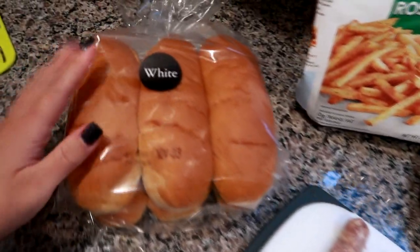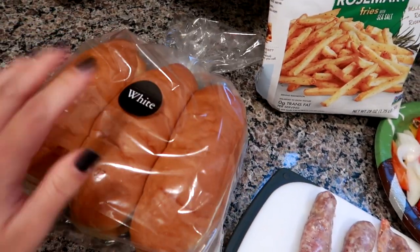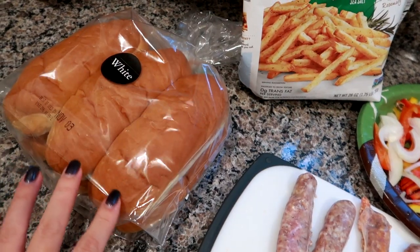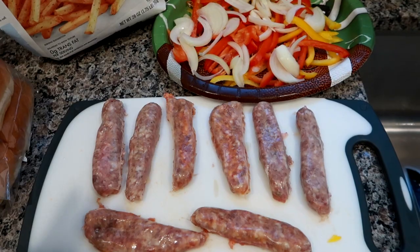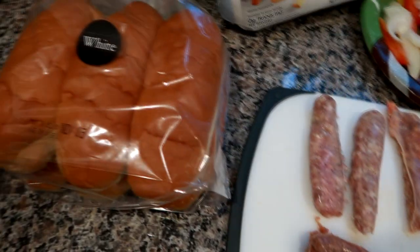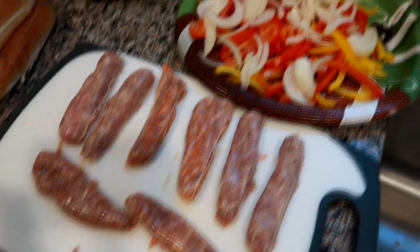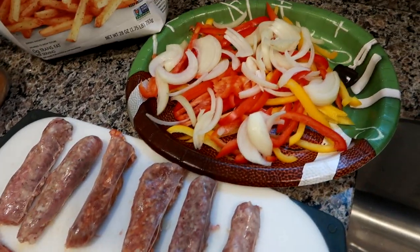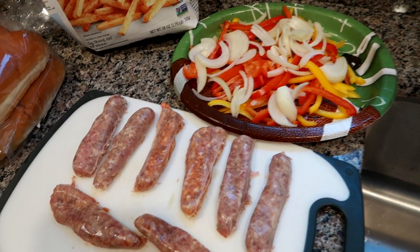And then I grabbed these white, soft sub rolls today at a local grocery store. I'm just going to slice these lengthwise, toast them up and put a little butter on them, and sort of make a sausage and pepper sub sandwich type thing, but a hot one. Might add a little bit of melted cheese on them. So I wanted to show you guys what I was having tonight before I started the cooking process. And I wanted to say something really quick.